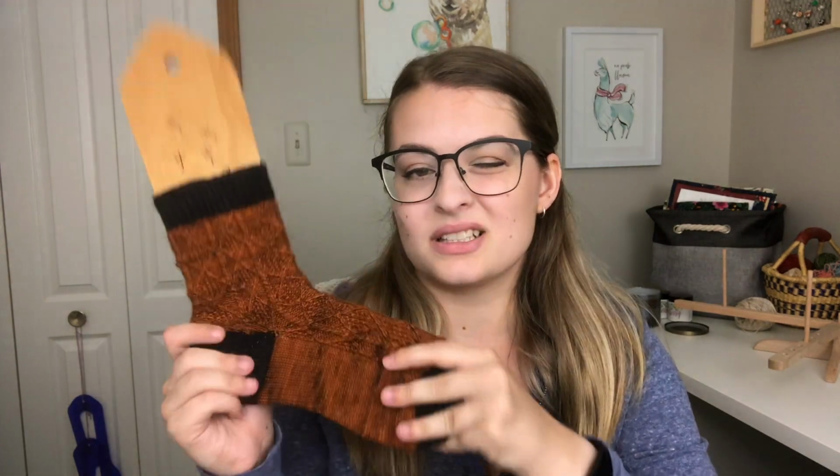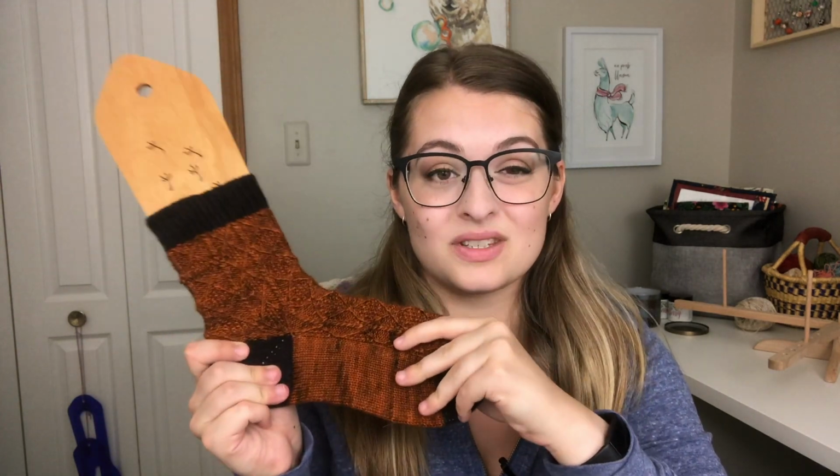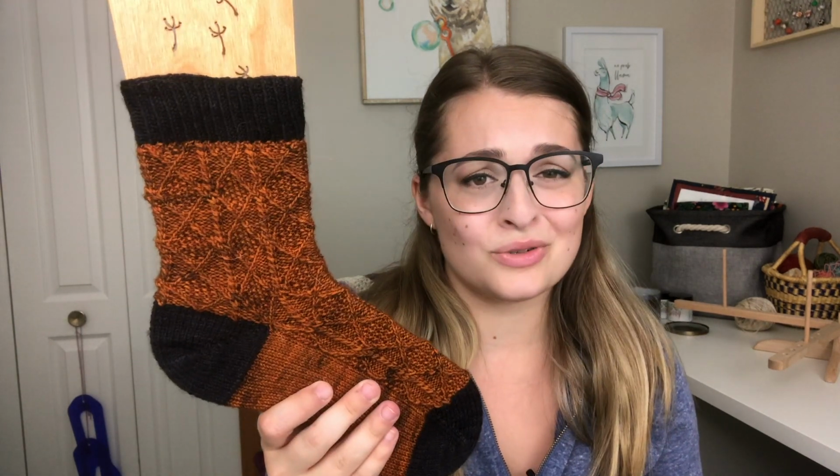I think I did mention last knitting episode that I made them slightly too short just because I'm not used to knitting toe up. But once I block these, I think I should easily be able to just kind of yank on them a little bit and fix that. So I'm not too concerned.